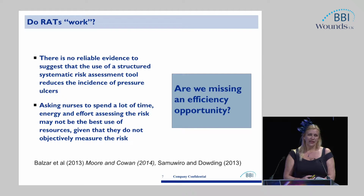So we then have to ask ourselves the question, and Lee in the earlier session was talking about measurement, do these risk assessment tools work? Because if we are going to make good use of resources, we are one of those prime resources. And if you go to the literature, what it tells you is that there's no reliable evidence that the structured use of a risk assessment tool reduces the number of pressure ulcers that happen.